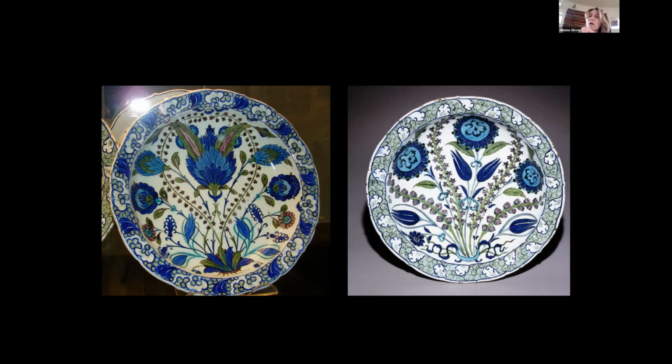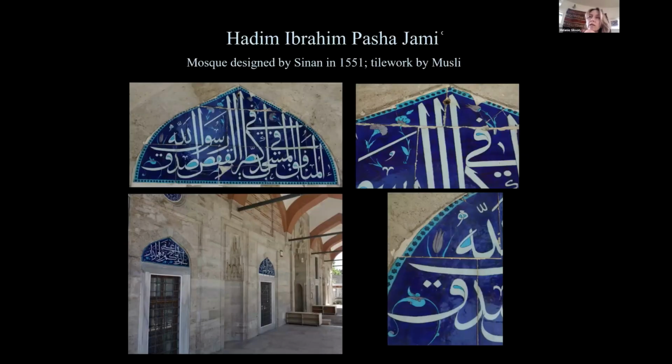Now, I said earlier that Suleiman was a great patron of architecture, and the architect he worked with was Sinan, who started working as his architect in the middle of the century. And one of the earliest mosques that he designed was this little mosque, which is the Hadim Ibrahim Pasha Jami. Hadim Ibrahim Pasha was a vizier.